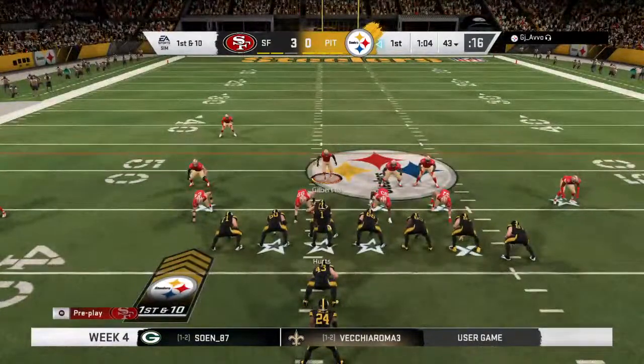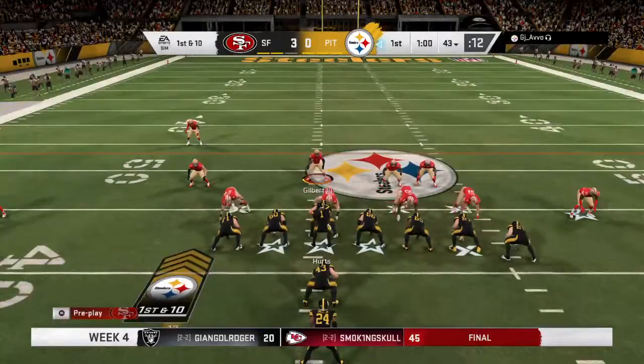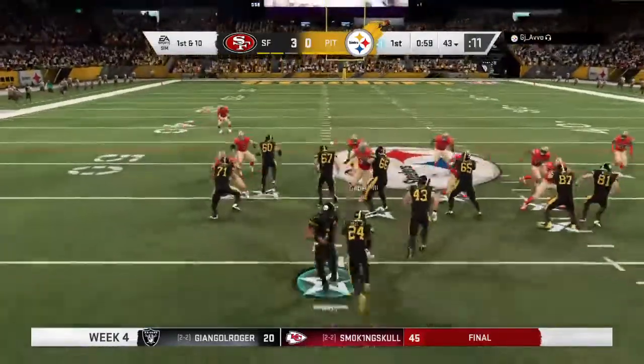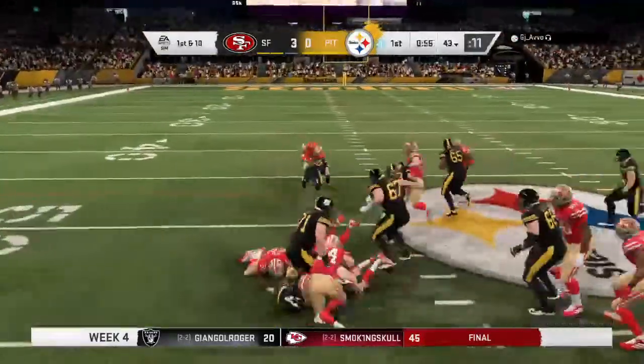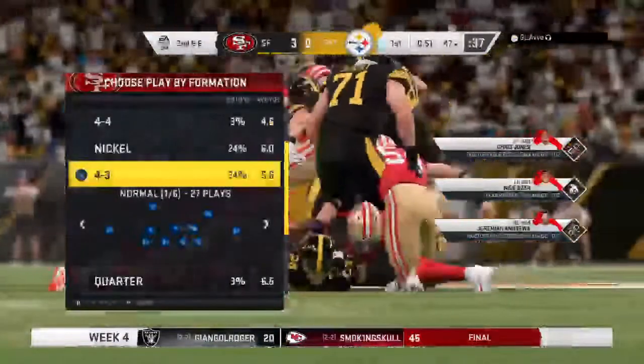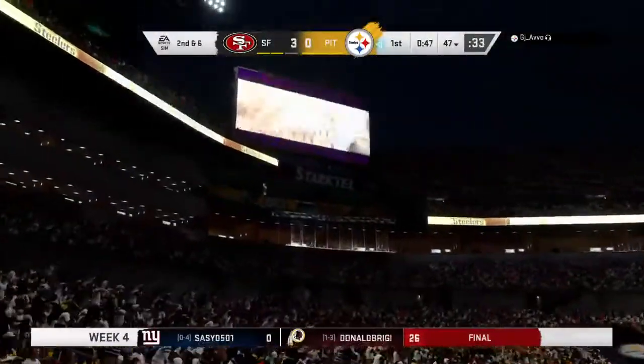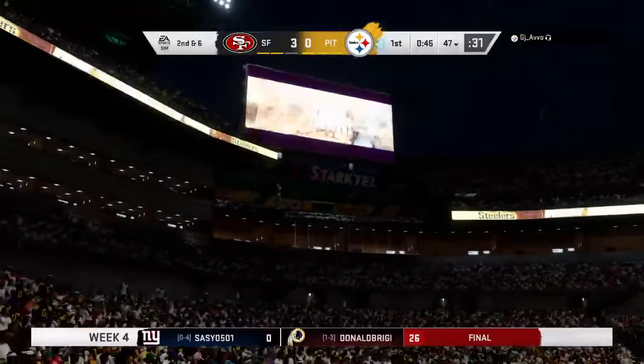They run for the first time with Benny Snell. It's a pickup of 4, and it'll bring up 2nd down. I call that play a success. A nice inside run sets up a very manageable 2nd down. A very solid gain on that play.